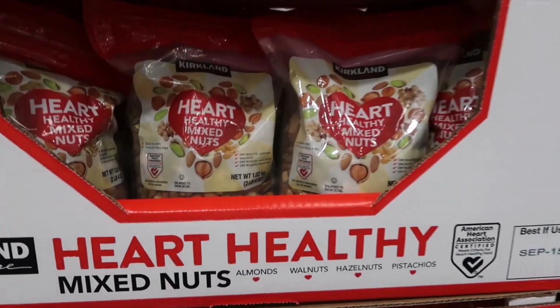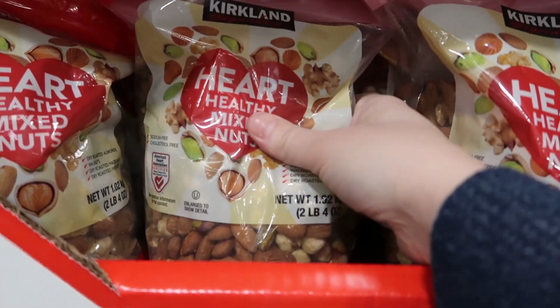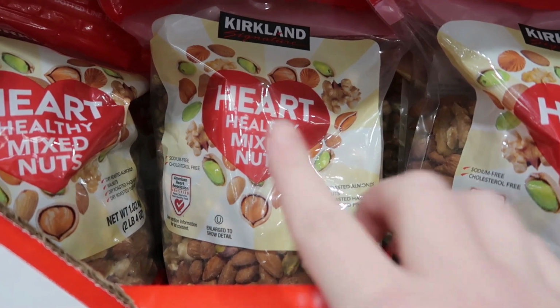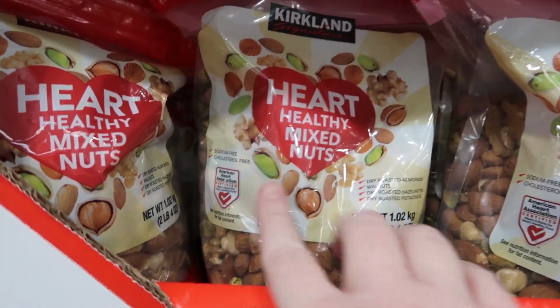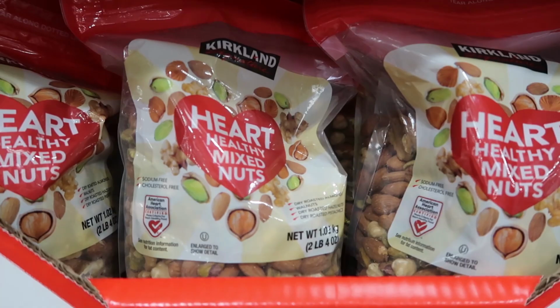Here is a new find at our Costco, and this is a great mix. If you do nuts for keto, these are dry roasted, meaning there's no yucky oils. So this is a really, really great mix of nuts. We've got almonds, walnuts, hazelnuts, and pistachios. This is an awesome, awesome find, and I totally recommend.